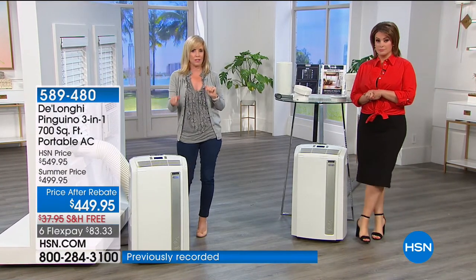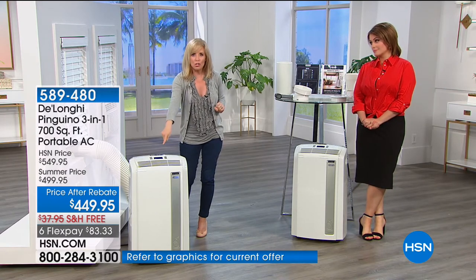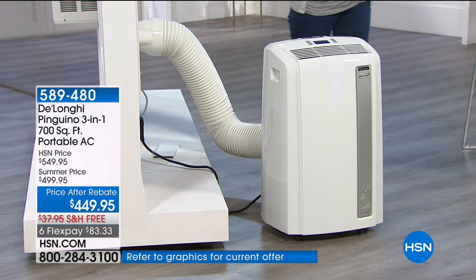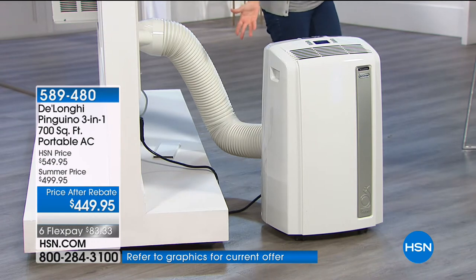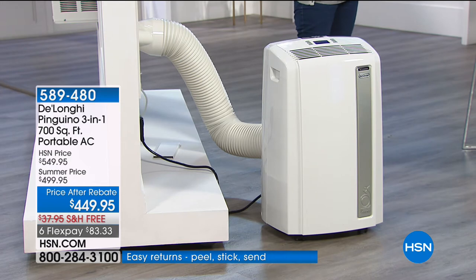Set the timer on here to come on at 5 or 6, and then maybe you come home at 6 or 7. This unit will come on and cool that big room, that extra large room. That's the most powerful. And you don't have to pay for your central air conditioning to be on all day. We think 700 square feet, Julie, would be like what?